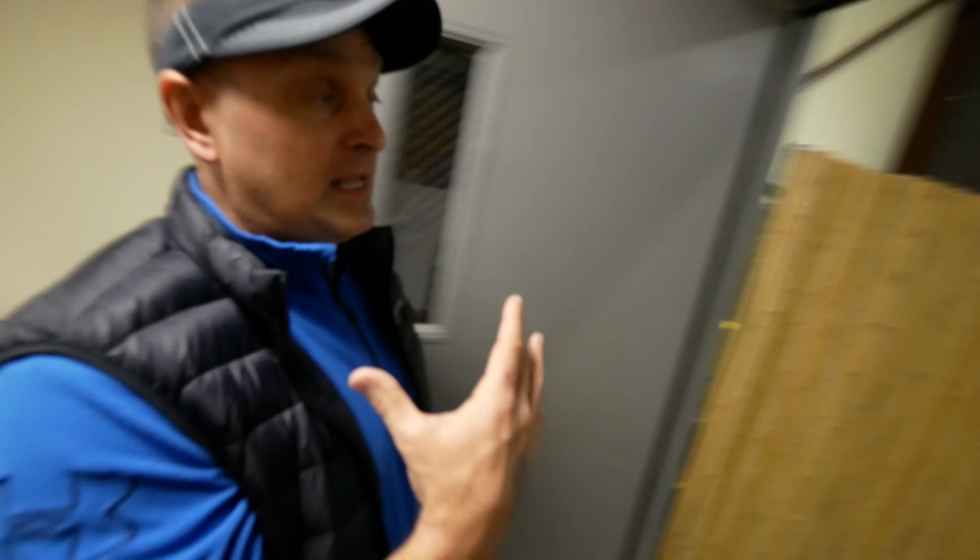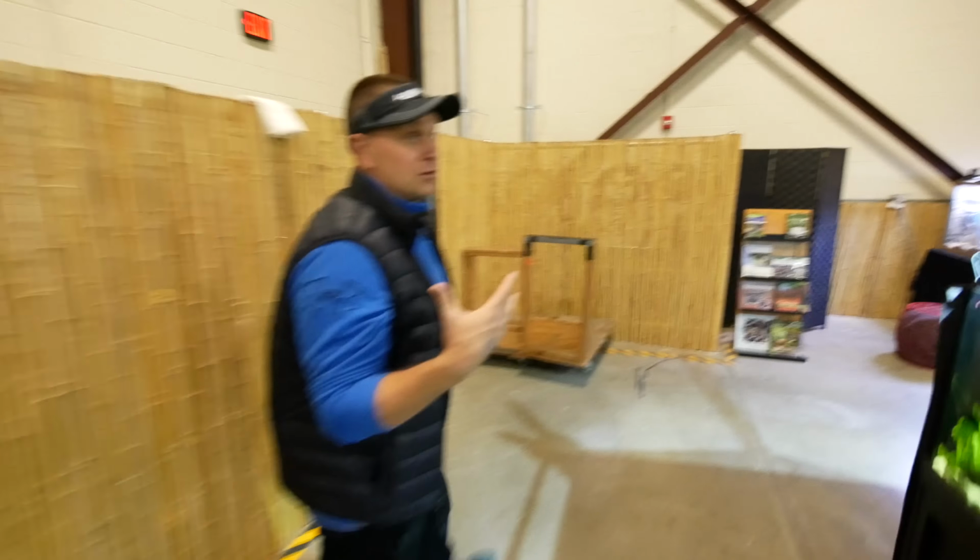So right back here, this is where I need your help because I've got my first ever snake, but I got a 600-gallon tank, Dwight Howard's tank back here. All right, so this is Dwight Howard's tank. This is Dwight Howard's former tank. I got his former snake. Holy cow, this is sick.